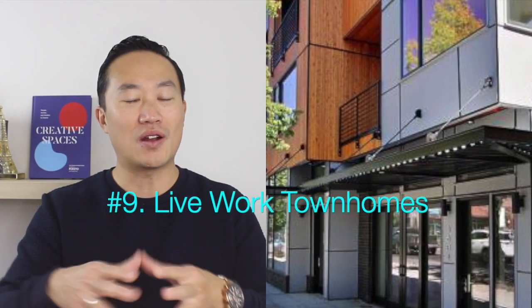Okay, and I promise there's one more. This is the last one. It's really more of an honorable mention, but it does exist and we're seeing more and more of this, and that is the live work townhouse, which is that on the bottom floor is actually a retail space or an office for you to run your business, and then on the top 2 floors you live there.